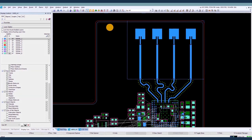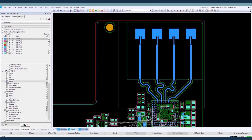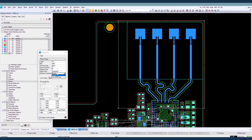Our next task is to stitch an area around the antennas, again based on a requirement that we've been given. So to do this, we've already created a plane area that we're going to use as our stitching area. We'll just turn our planes on. We'll then double click on that shape. In the Properties dialog box, we're going to choose a via stitching scheme that we've already defined. So very much like we did for the traces, we've just saved this off to a scheme and we can apply it to various shapes throughout the design.